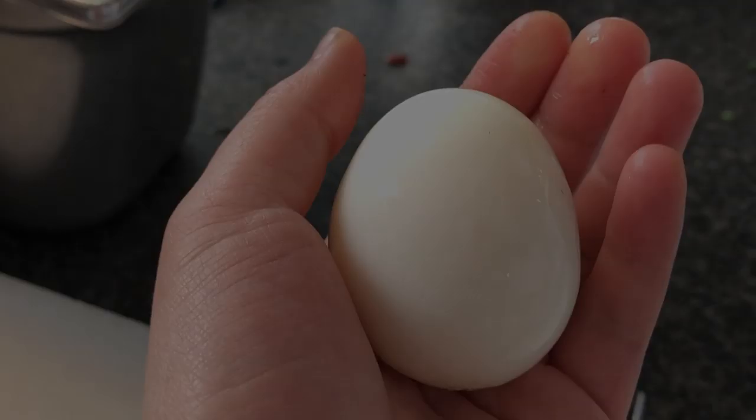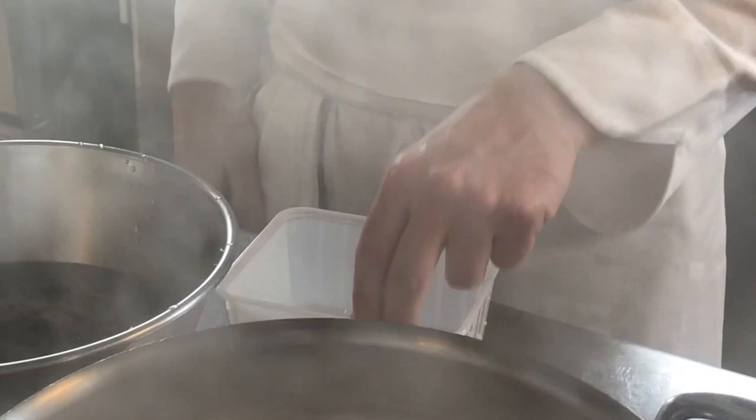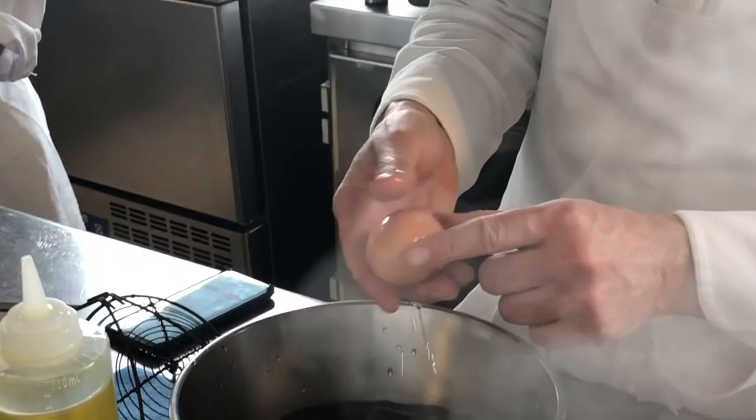First up, soft boiled eggs. The secret, vinegar, lots of it. The acidity helps the egg detach from the membrane on the shell. The dissolved calcium in the shell feels almost slippery and soft.